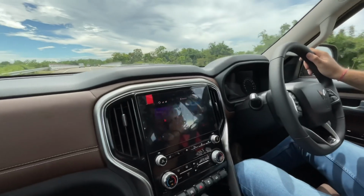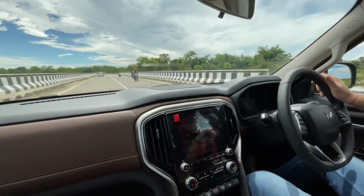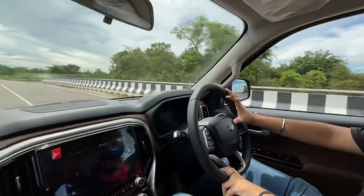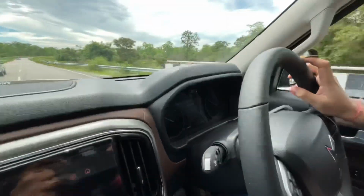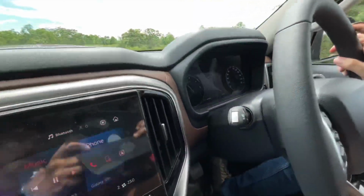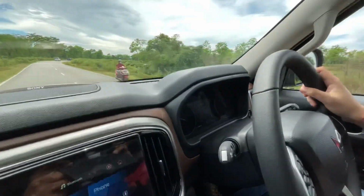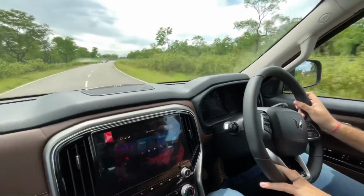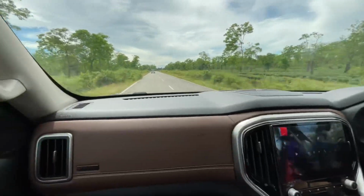Diesel, this one. But right now we are in the petrol one, so this doesn't have those zip zap zoom. Yeah, right. And the console here, it is not entirely digital, so we have a multimedia at the center there, giving us the essential details. But the tachometer and the speedometer are analog ones.